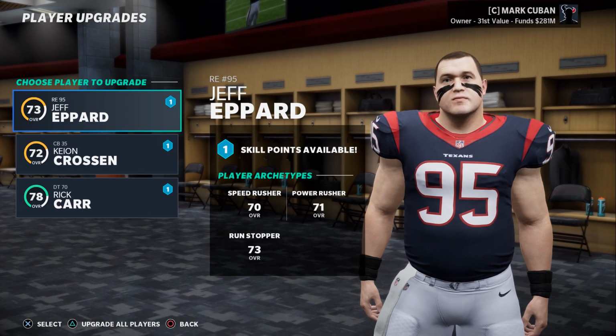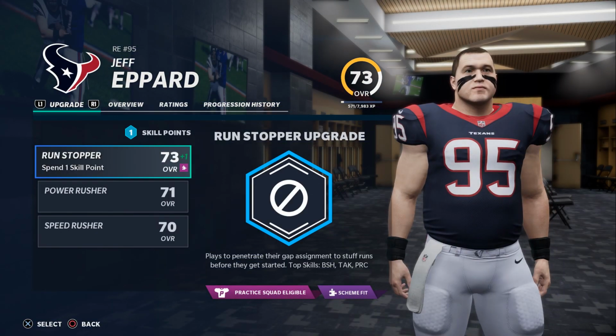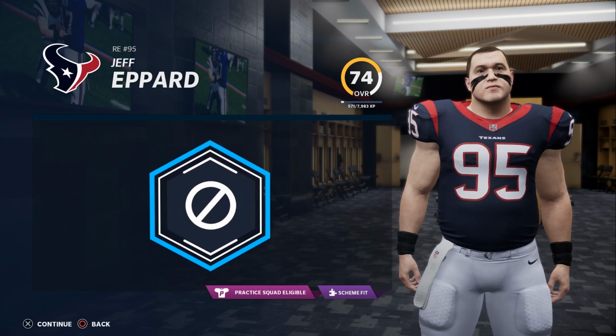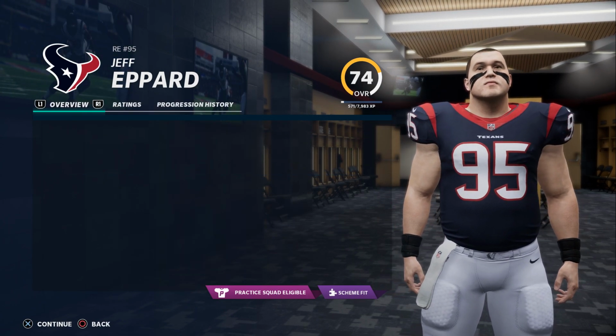Following that game, though, we did have a couple of nice upgrades for players here that are crucial to our build. The rookie Jeff Eppard has an upgrade. We will be upgrading him as a run stopper. We definitely want to get our run defense secured early on. It's going to be crucial for us.